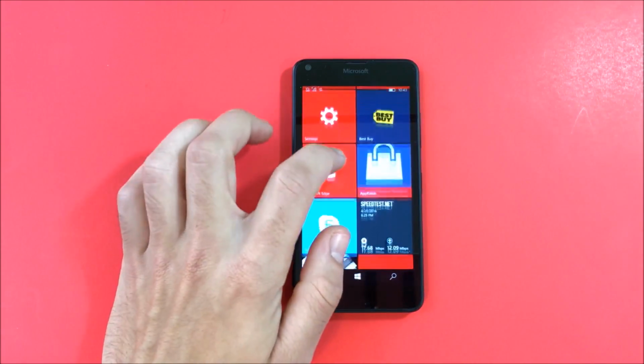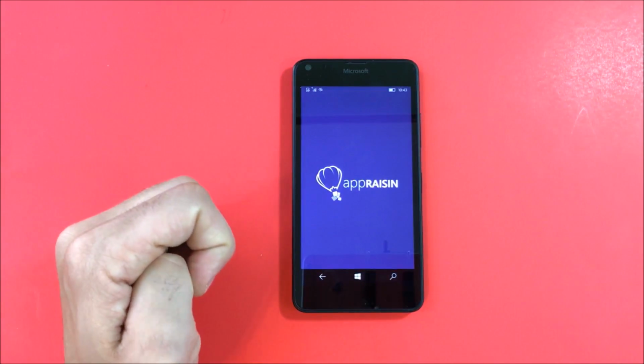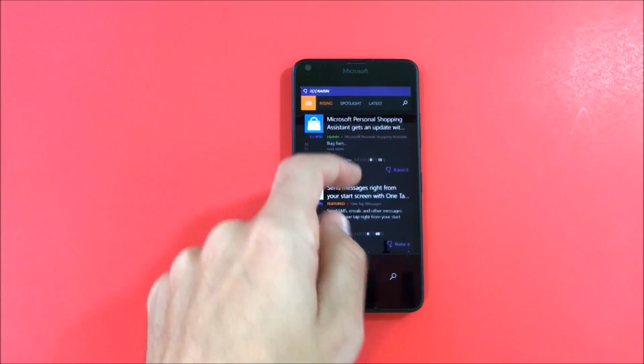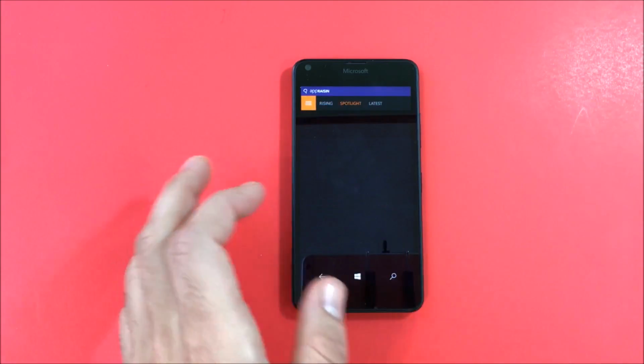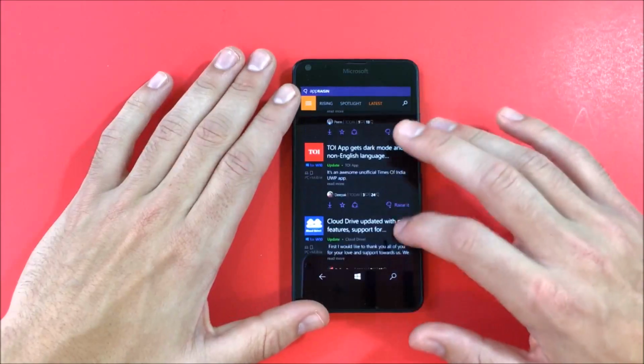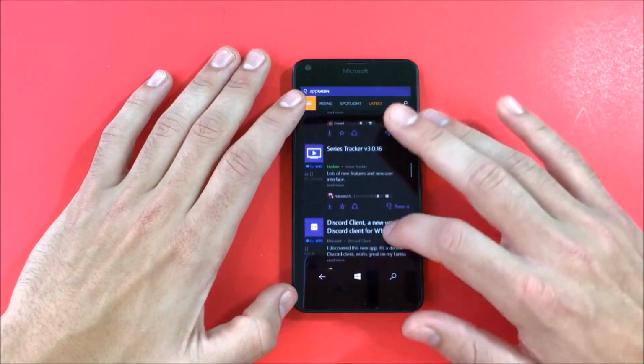Over here, I got Microsoft Edge, and somebody recommended AppRaisin. So I check out AppRaisin to check out all the latest apps that you can get on Windows Phone. This is a compilation, or they basically put everything together in one. The best apps for your Windows Phone, you can check them out here on AppRaisin.